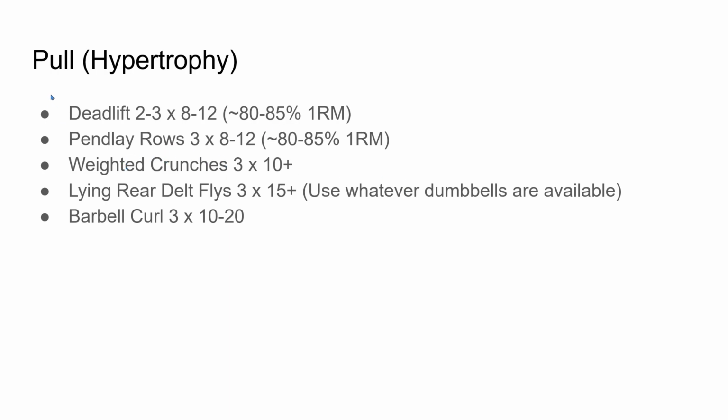Next, you can hit the weighted crunches. I just throw in abs in my pull day because I didn't know a better place to put them. Weighted crunches, 3 sets of at least 10. They don't even need to be weighted. If 10 crunches is enough to make you go to failure, hit that. Just don't do like 5 because then your form will be bad, and abs are more of an aesthetic muscle in nature anyway.